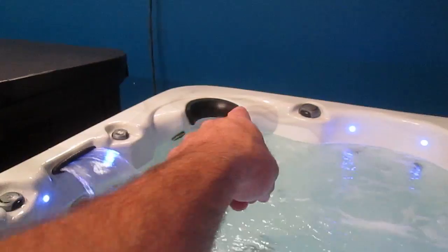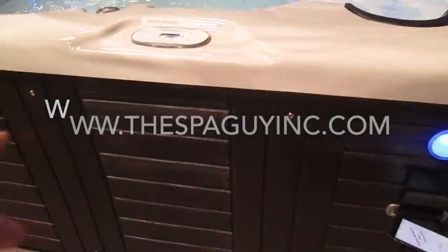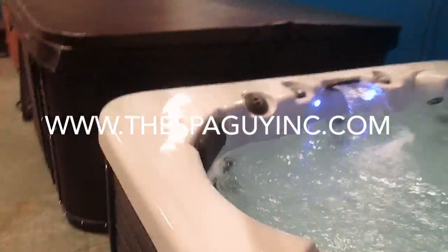It has neck and shoulder jets over there, shoulder jets, neck and shoulders in this seat. It's got the big master blaster in the floor. Two pumps, composite cabinet. It will have a brand new cover on it. Boy, this thing will rock and roll, y'all. I'm gonna turn the air on right here so you can see. This thing will go to town.